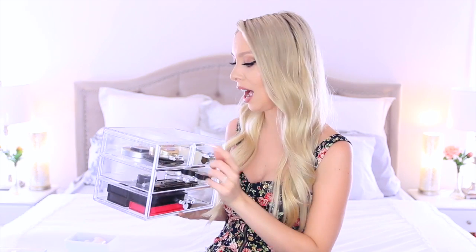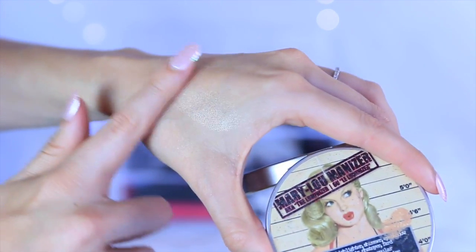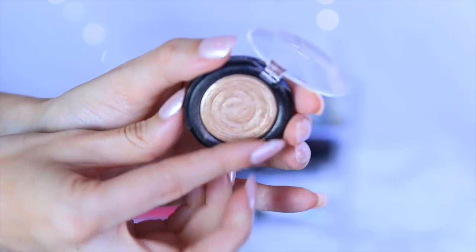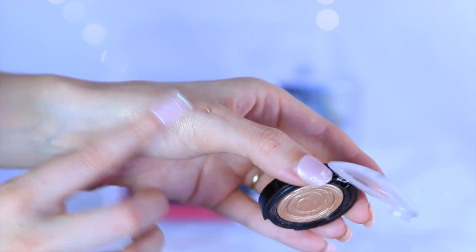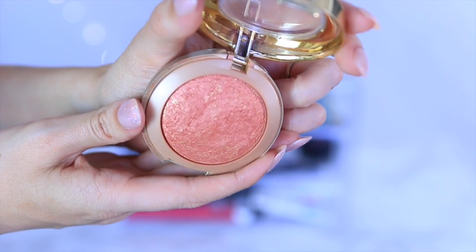So the 2 highlighters I have are the Mary Luminizer, that's more of a frosty white color, and then also the Laura Geller Gilded Honey, which is more of a golden shade highlighter. For blushes, I have NARS Orgasm and Milani Rose Doro.